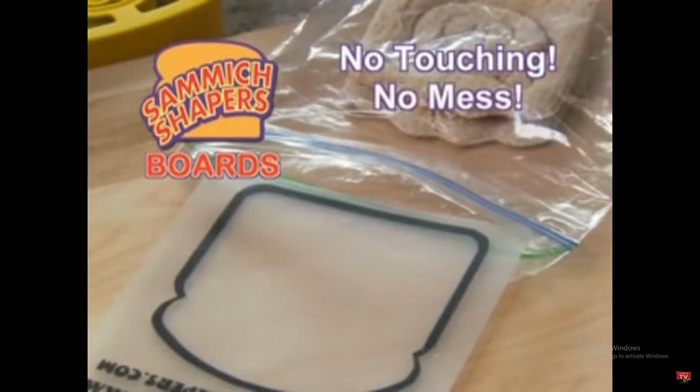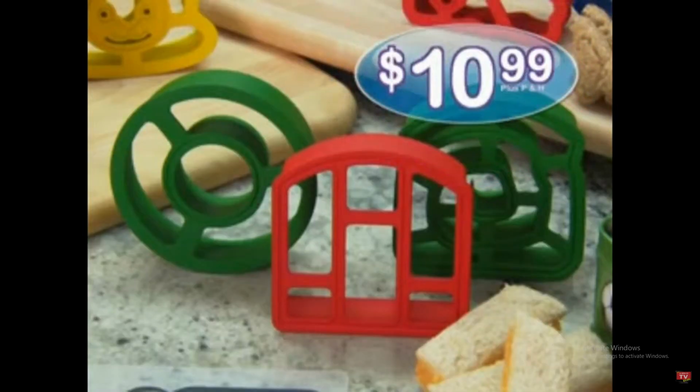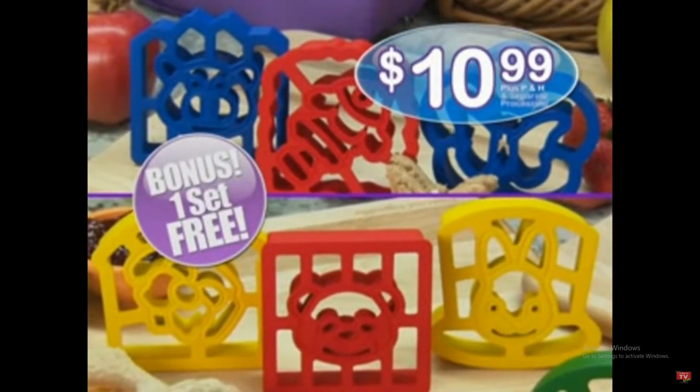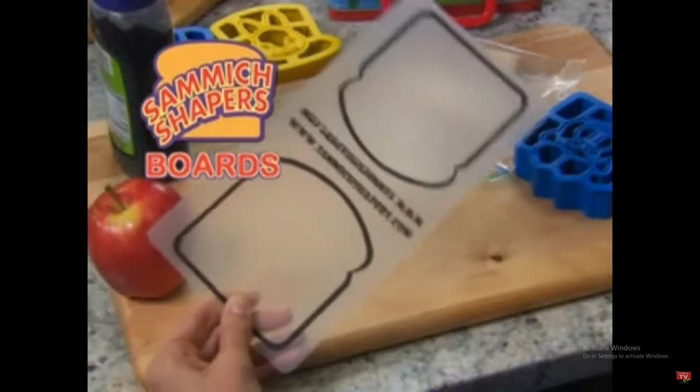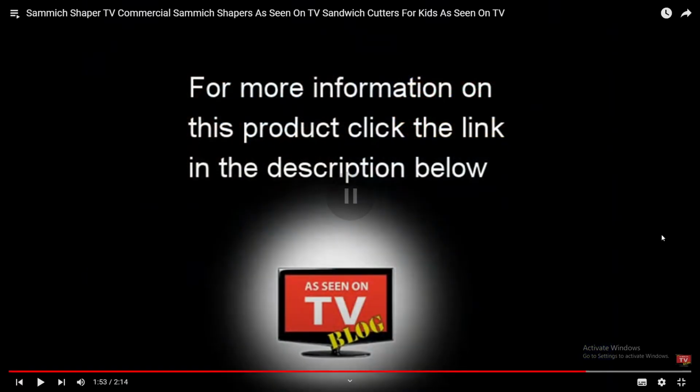There are 9 sandwich shapers to choose from. When you buy these, nine neurons disintegrating. Plus, who needs them? You got sandwich shapers boards. Slide it in, make it in the shape of James Corden's face. Brilliant. I'm sold. Give me 25. Next.